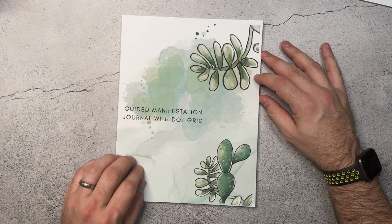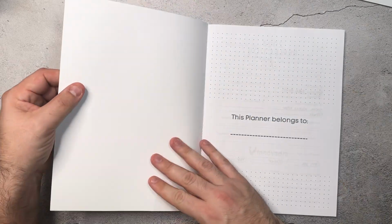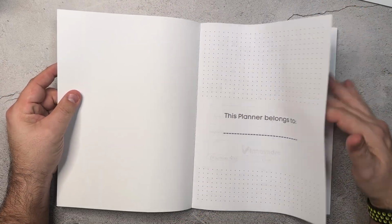I love when people self-publish things. I should self-publish things. The first thing I noticed about this journal is that it is quite large. It is 8.5 by 11, so full sheets of US paper is what you're going to be getting here.